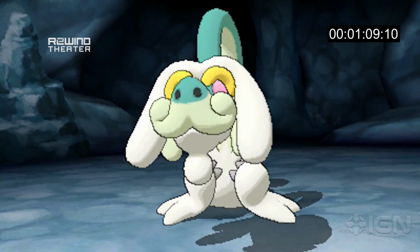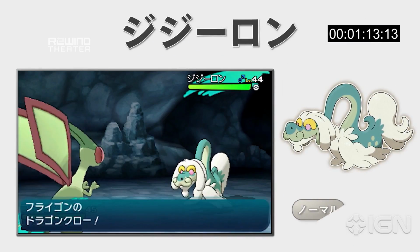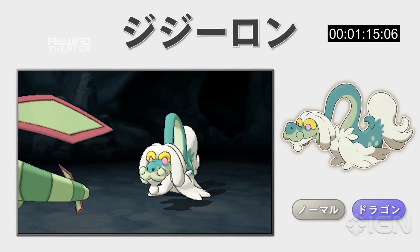Moving on, this is completely new typing. This Grandpa Dragon, his name literally translates to Grandpa Dragon, Jijiron. He's Normal Dragon, which has never been done before. At first glance, I thought, kind of yawn, Normal type. I wanted a different dual typing there, but I do think that this is the most interesting Pokemon that we see in this trailer because I think Normal Dragon typing could be a cool check to Rotom.